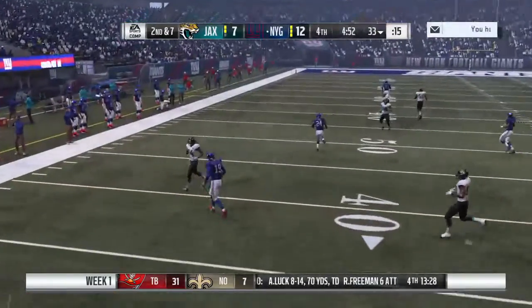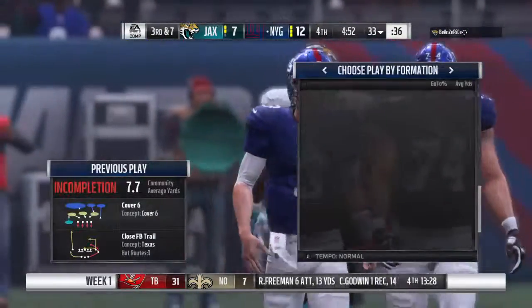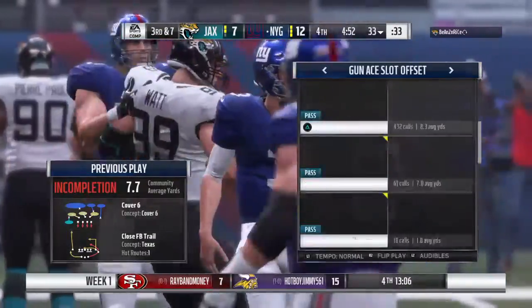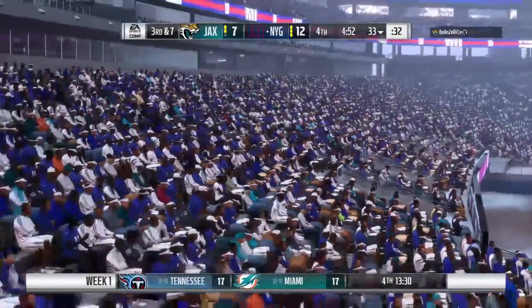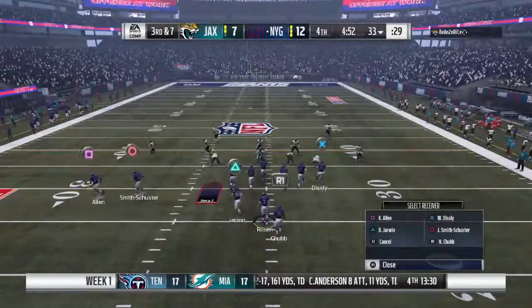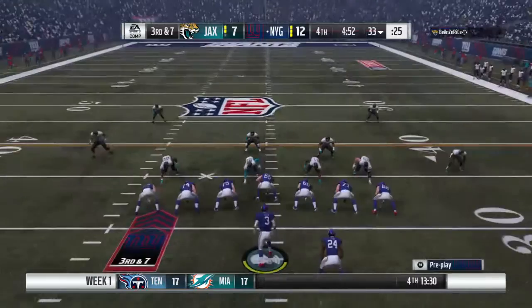I am without speech. They try to throw on 2nd down, but this one is incomplete. How good has he been throwing the football, though? Despite that incompletion, that's just the 3rd time he's been off target this entire game. And, Brandon, I've been on the other side of this equation, trying to defend a guy who's been this hot, and it chips away at your confidence. And when you're not confident when you're trying to defend, it makes you slower to the football, and it leads to more completions for them.